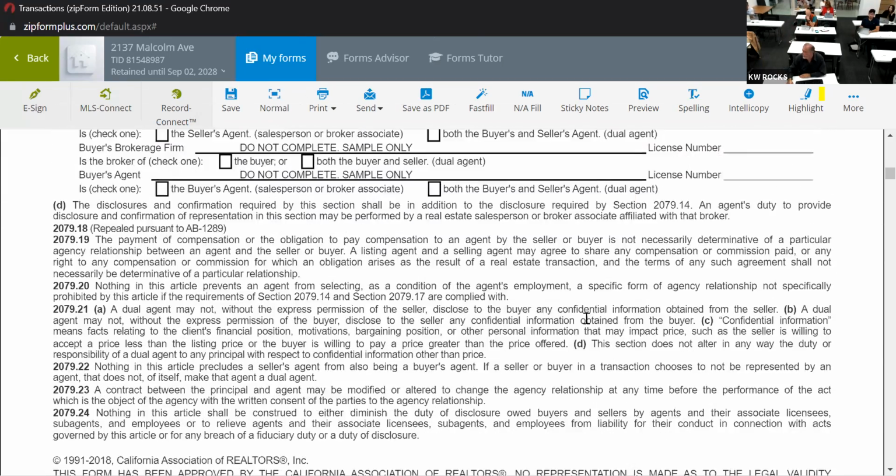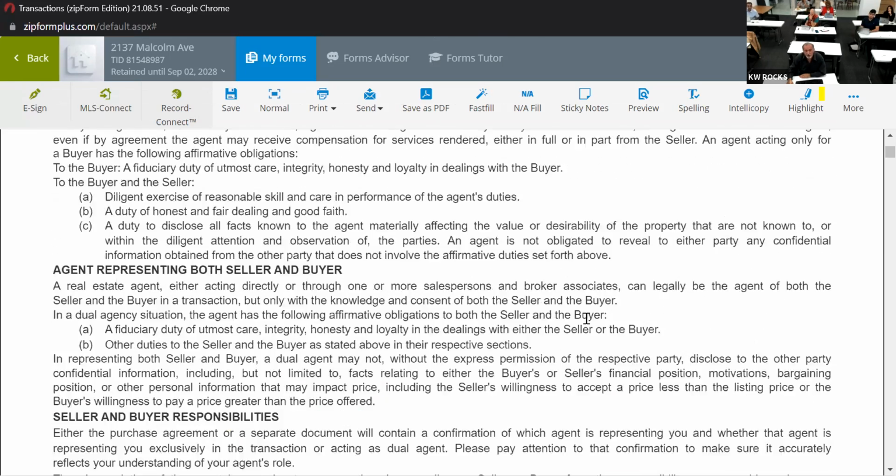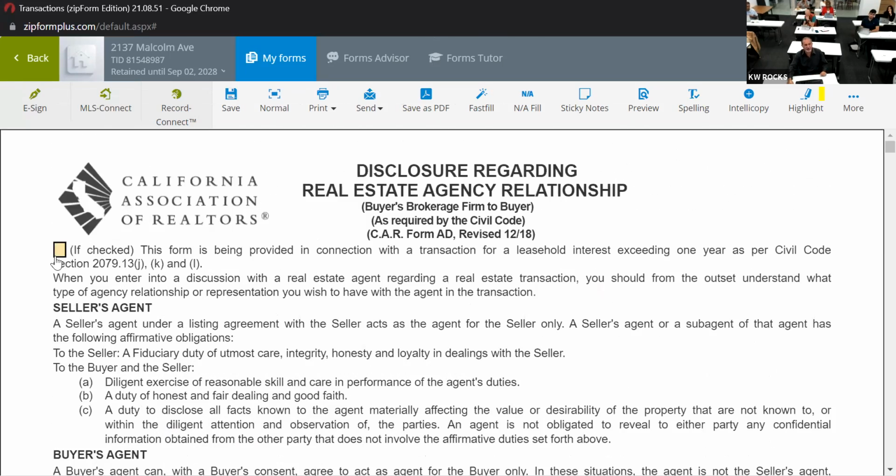Did you mark off the X at the beginning too? I'm sorry. All right. Oh, I apologize. You see the X here? Yeah. This is only used when you're doing the lease contract. So if you have a lease contract, that's the only time you check mark that. So for when you're doing the leases.